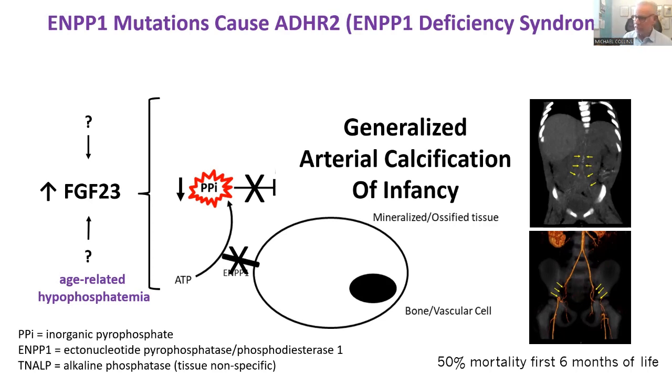The causes of this, as I said, are unknown. And this is an interesting area of investigation ongoing right now. Again, good news for this therapy is ENPP1 replacement therapy. This is a study by Inozyme Pharma.